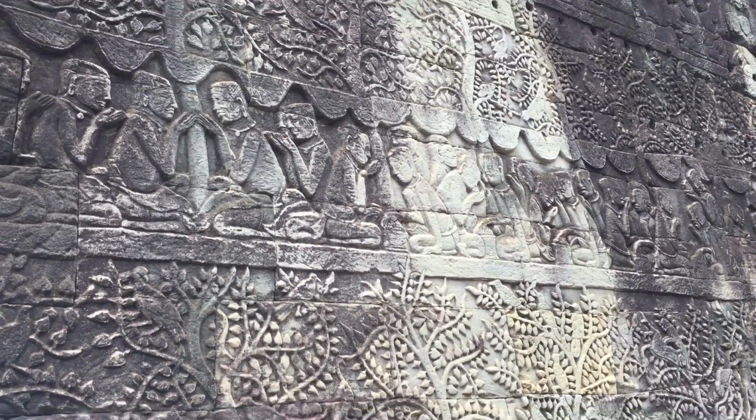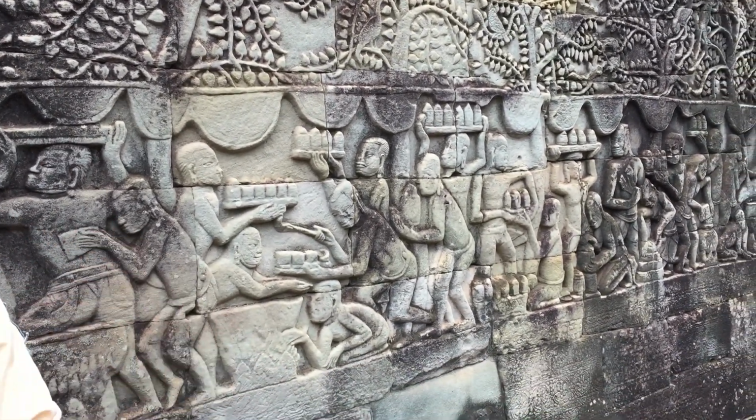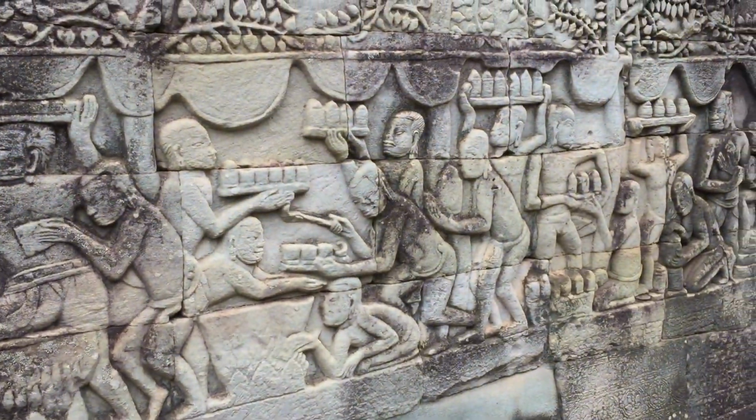That also shows you our dining etiquette. People sit down gently, eat quietly, and use the right hand to eat and the left hand just for the toilet. And here you see what they cook.